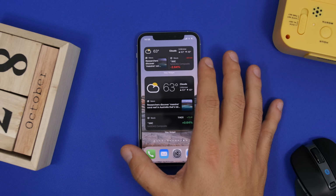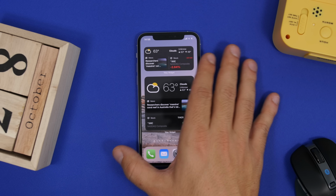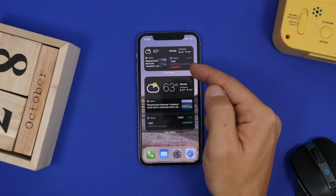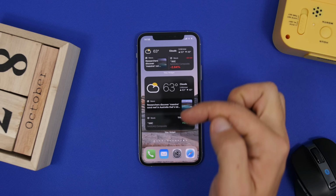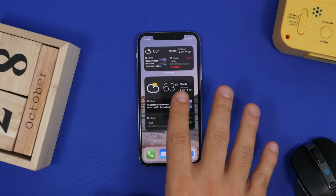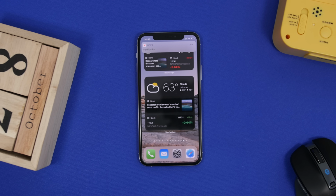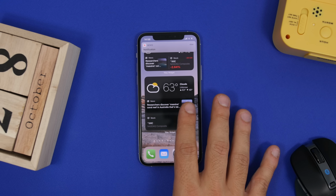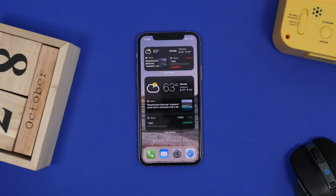So what it shows here, let's start off with this medium one. It shows you the current weather right here. It will show you your stocks and also the recent news right there. Now it does the same here with the bigger one. So it shows you right there at the top the current weather and also news and stocks right here. Of course, these can be customized, the stocks and the location from this app.